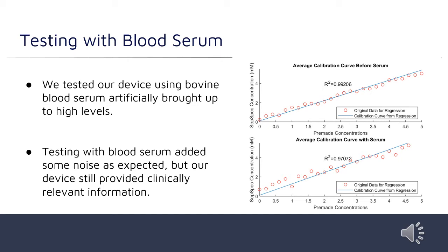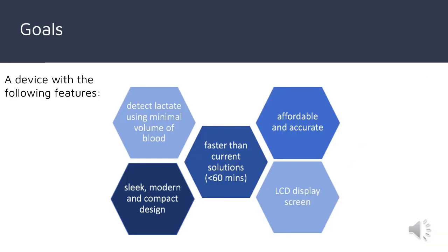And I'll talk a bit more about the specifications. Before designing our device, we had a number of goals in mind. We aimed to create a device that could detect lactate using a minimal volume of blood, that has a sleek, modern, and compact design, that could produce results faster than current solutions do. Blood test results take about 60 minutes to come, so we aim to create a device that could produce results faster than that. A device that is both affordable and accurate, and a device with an LCD display screen for it to display lactate levels.